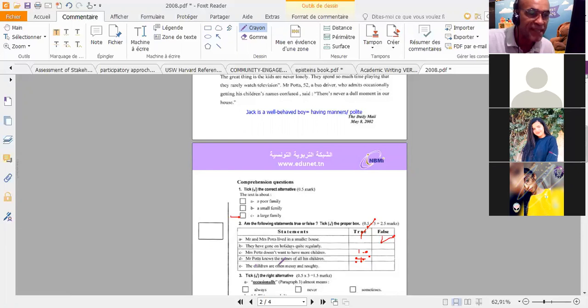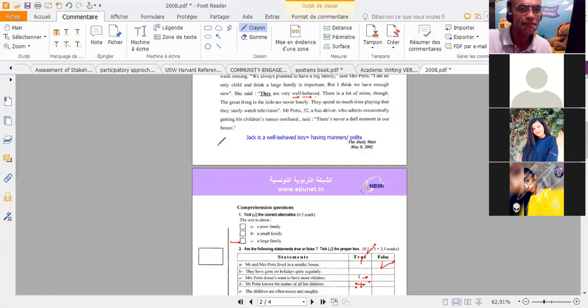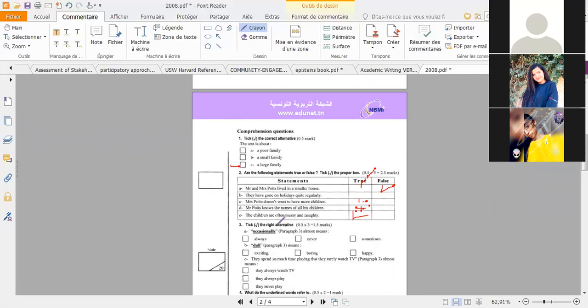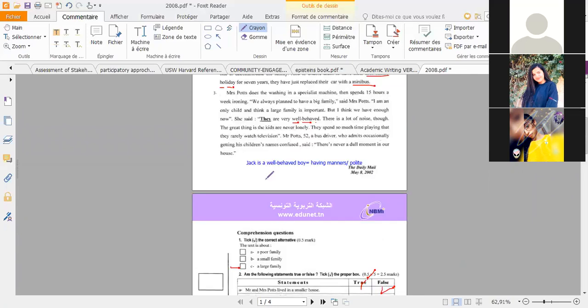The children are often messy and naughty. No, it's false. Why? It's true. But get me the sentence that shows that it is true. Find the sentence that tells you that it is true. They are very well-behaved. Okay, we know that they are well-behaved, but sometimes they are naughty. It's true. Can you find a sentence showing that they are sometimes naughty? You have to read well. The questions are tricky.